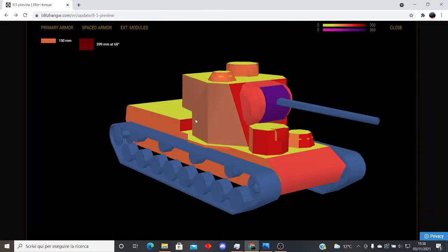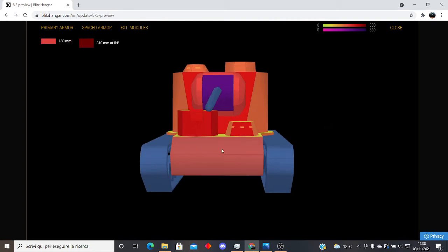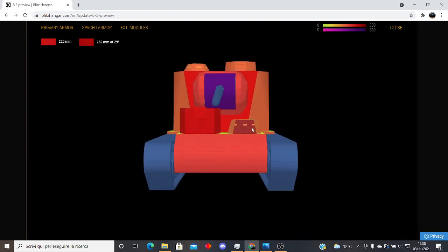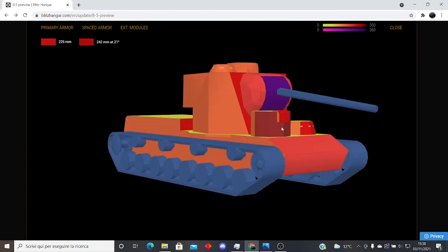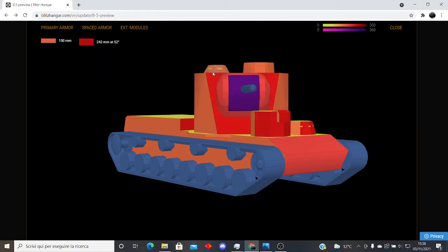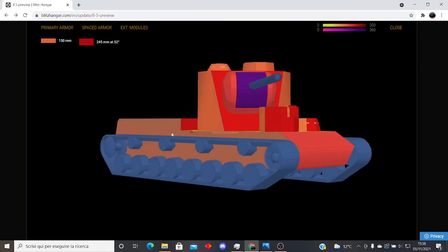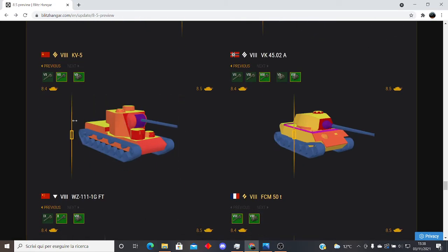Now look at 8.5, and at 8.5 this tank became very solid armored. They are not going to buff everything, but they are going to hugely buff those weak points. With AP you can't penetrate here, or you can penetrate here, but the KV5 could do bad things to you. Those will remain weak points, but guys, this tank has 150 millimeters of side armor. It could actually give this angle, and yeah, this will be very bad for you. So huge buff for the KV5.